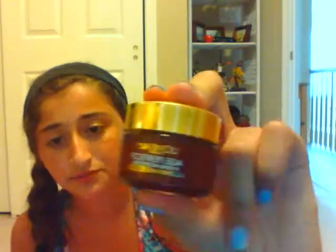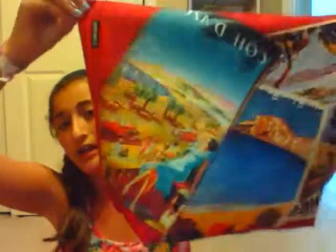Okay, one last product. I'm probably gonna give this to my grandma. It's Age Perfect from L'Oreal. I don't even know what you do with this. You put it on your eyes. That's all I know. I don't get this stuff. But then in this bag, it was $1. And it's a Lancome bag. I already explained that. And I thought it was absolutely adorable.